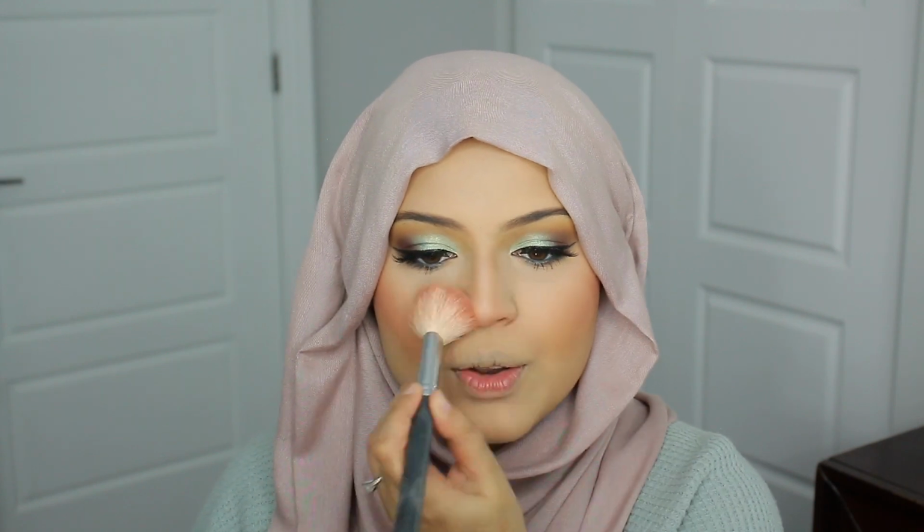Next up, I'm going in with this Persona blush and this is in the shade Caramel. I love this blush, you guys, so let's put it on. I'm applying this kind of higher up to really snatch the face. And of course on the nose, you can't forget that. And just a little bit on the chin for more color.